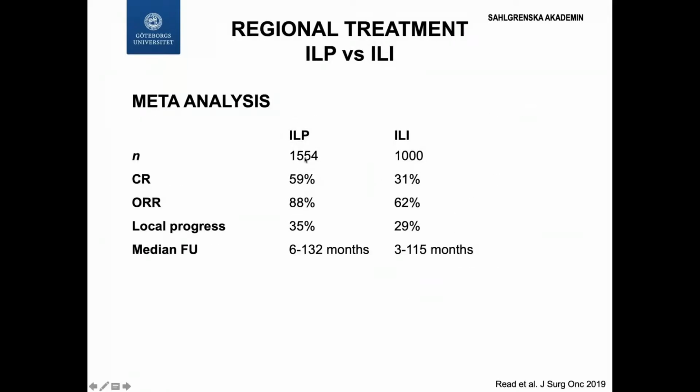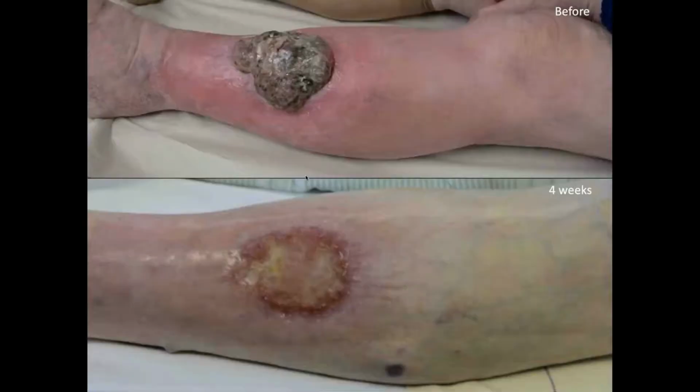If we compare the results, you can see that the complete response rate in the same meta-analysis by Reed was almost 60% for ILP and half, 30% for ILI. So ILP is more effective treatment than ILI, at least according to this meta-analysis.